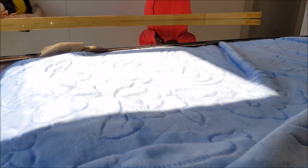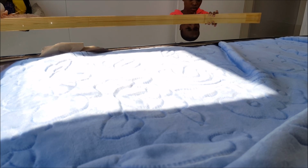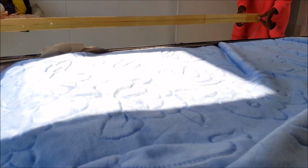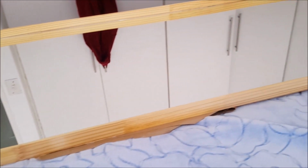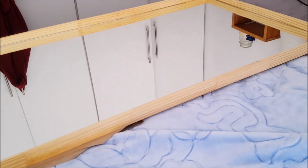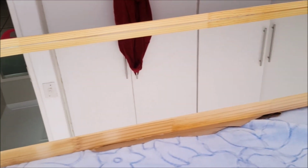So anyways, I applied the hot glue on the sides, but however there was a certain piece that I wasn't sure if I should attach it or not attach it. And this is what it looked like. But I had doubts about if I was really done or not.